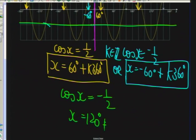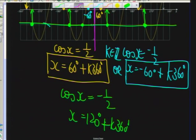And we've got to add on the period. So this is what the calculator's given us. It's given us this value here, 120 degrees. Add on 360, minus 360, minus 360. Okay, so that's the one for this side. What about the other value? Let's work with this one. What about this value here? That's missing. What about this value here? That's missing. All these are missing. How are we going to get those?